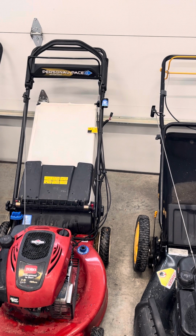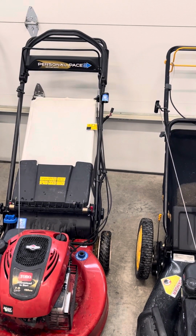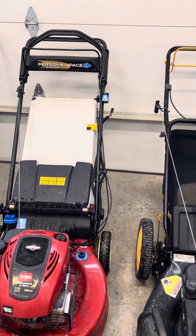Most of them were unplugged, like this one, because the person got tired of it not working. Or something like that. You have to buy batteries for them. Batteries are expensive. The battery goes bad. A lot of people don't replace them. All the lawnmowers I've worked on, I do not believe any of the electric start has worked.